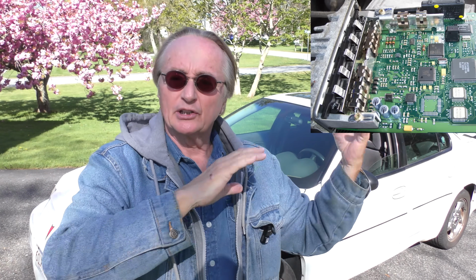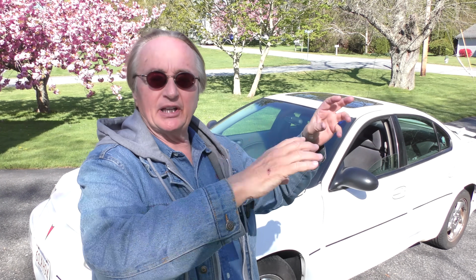Now, to begin with, check engine lights can come on and off because here's how they work. When you're driving down the road, the computer does a bunch of tests. If it sees a problem occur a few times in a row, it puts a check engine light on. But if you drive it around some more, say generally about 10 to 20 cycles of the trip, and it doesn't see the problem again, it turns the stupid check engine light off. So it can get complicated.